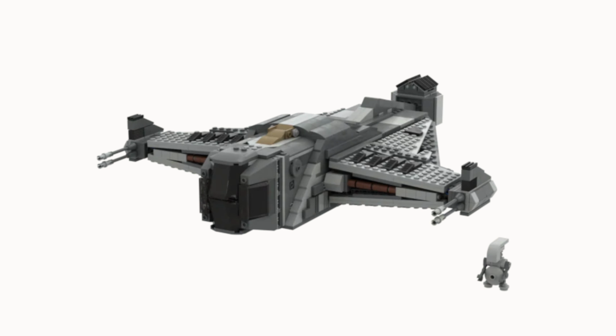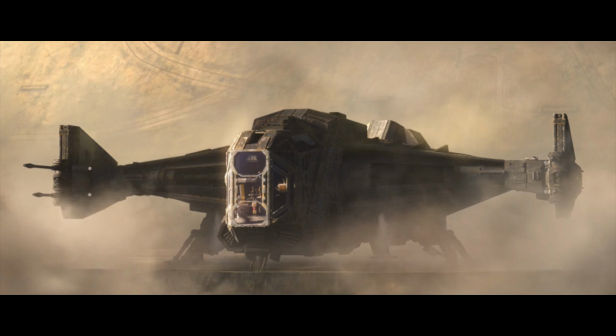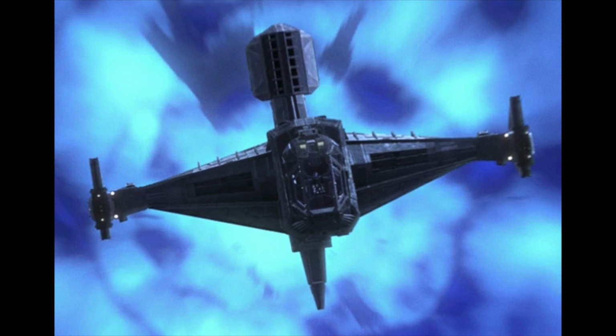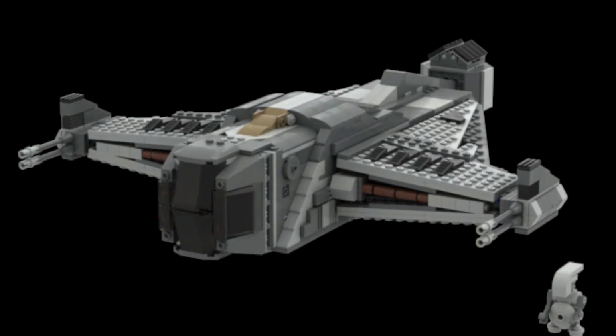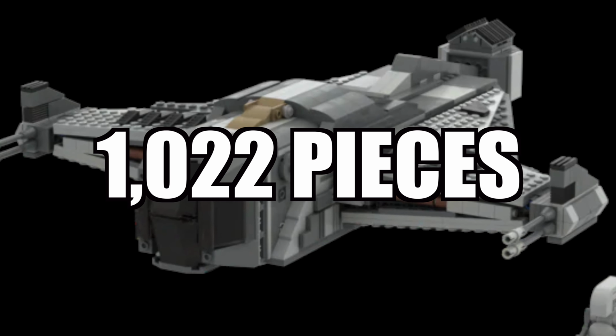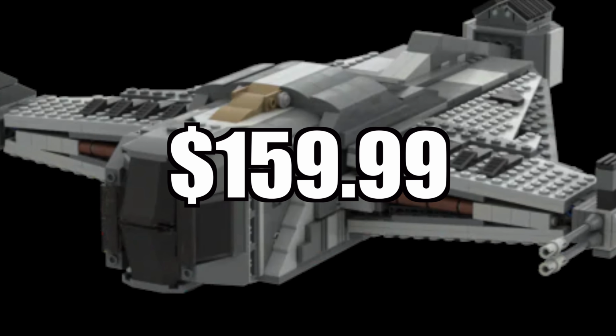This is Cad Bane's ship, and this is going to be his ship specifically from the Bad Batch TV show, but you also see it in Clone Wars. So, yeah, I'm really excited. This is a really interesting looking ship, so I'm really excited to see what they come up with for the actual official Lego design. This will contain 1,022 pieces and will retail for €159.99.